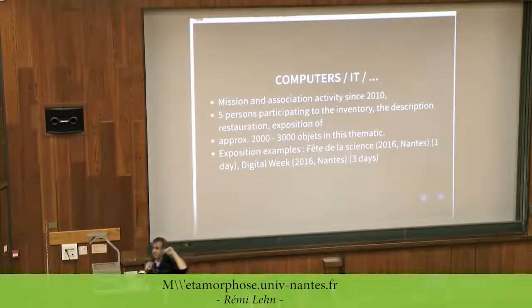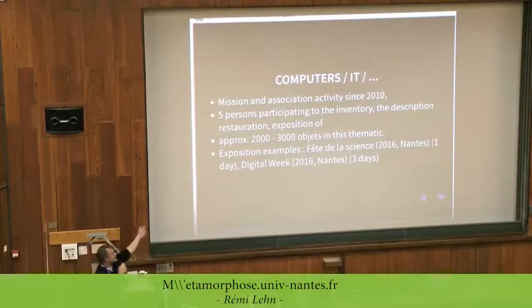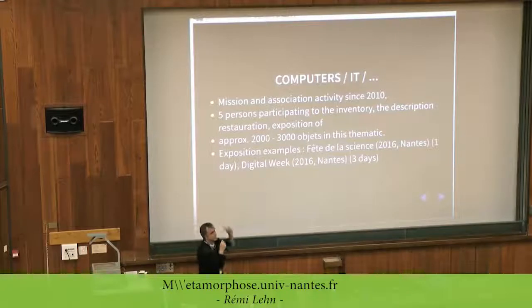Some exposition examples: we recently participated for computer science in this mission of the university in two expositions, both in Nantes. It wasn't too complex for us. In these two expositions, we made some demonstrations and some exposition of ancient computers, ancient information technologies, of approximately 3 cubic meters of such hardware for the first and 2 for the second. And for the Fête de la Science, it was in the building of the University of Nantes.